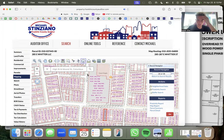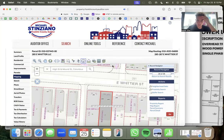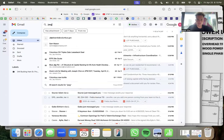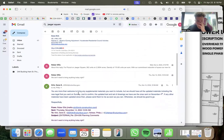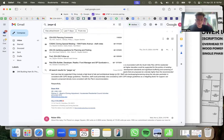This is the development we're talking about. They might have already parceled it out. Let's see here though, I can pull it up. Planning is, and potentially you have more than welcome to bring any supplementals. The proposed density. So we'd say here, acre square.